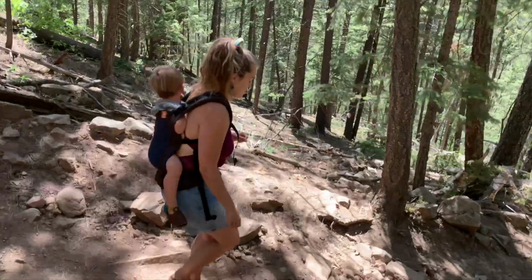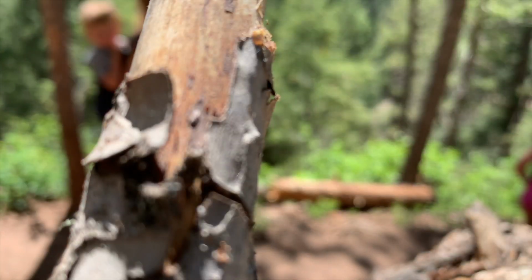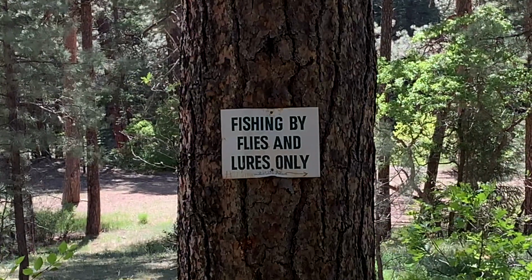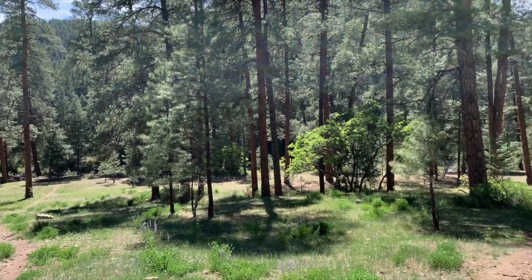Getting a pretty steep incline here at the end of the hike, which means on the way back, I'm gonna be carrying 3 children. I have claimed to be a fly on the wall at times, so I guess I'm allowed to fish. Here we are, we made it to the bottom.